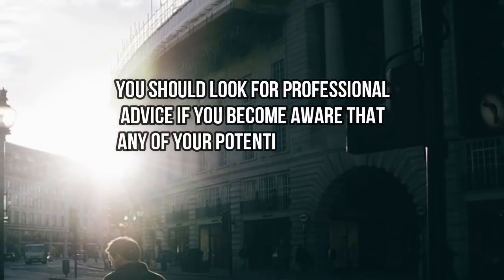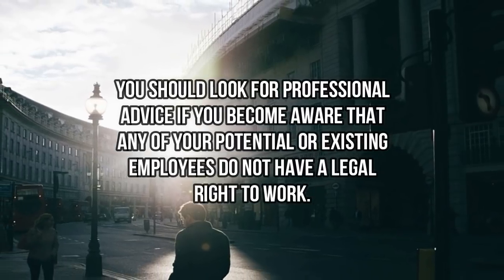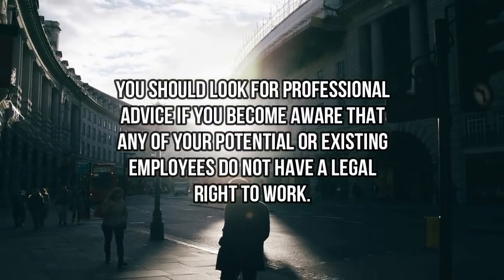You should seek professional advice if you become aware that any of your potential or existing employees do not have a legal right to work.